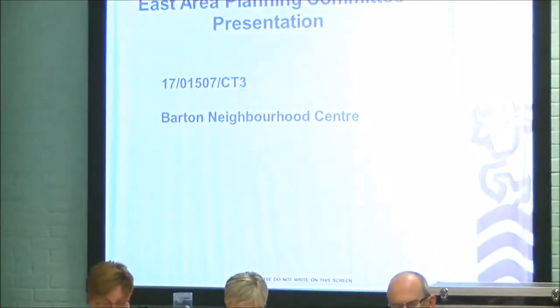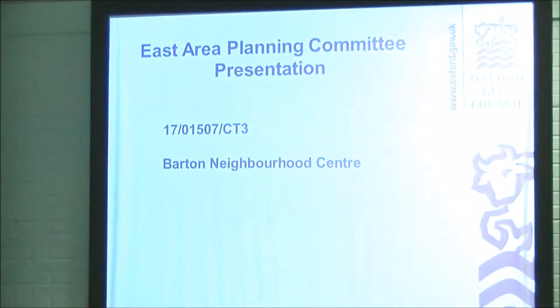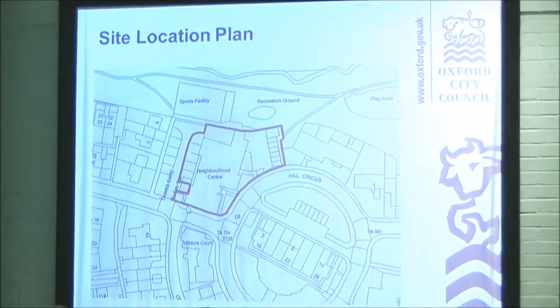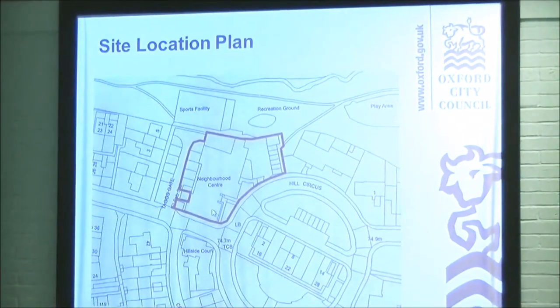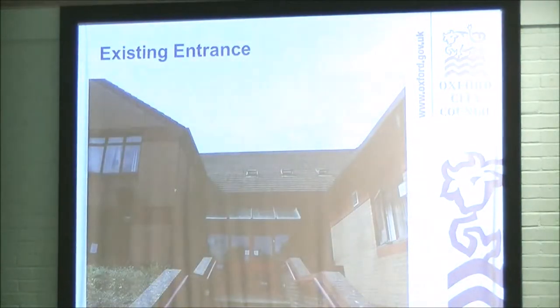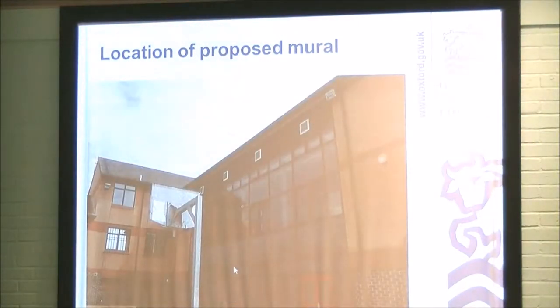Thank you. Just a few slides to explain the proposal to members of the committee. So the site location plan, you can see they're outlining the Neighbourhood Centre in Barton. This is the area of car parking that you've also seen some reference to in the report. And the existing entrance, so that's where again you have seen there's a proposal for sliding doors. And this is the rear of the site where it's proposed to paint a community mural.